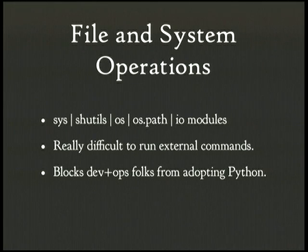And I really feel like this blocks DevOps people from adopting Python. In Ruby, it's really easy to shell out commands to your base system. And in Python, it's not something you really see people doing very often. So I think that's probably a big reason that all these system administration tools are built with Ruby. You have Chef and Puppet, and they're not built in Python.